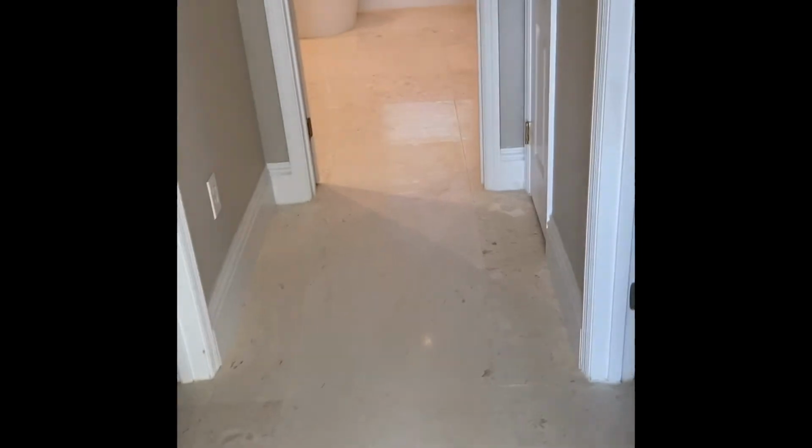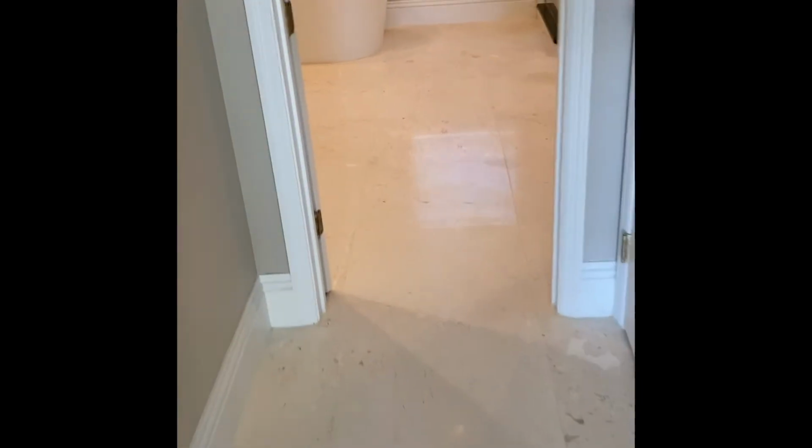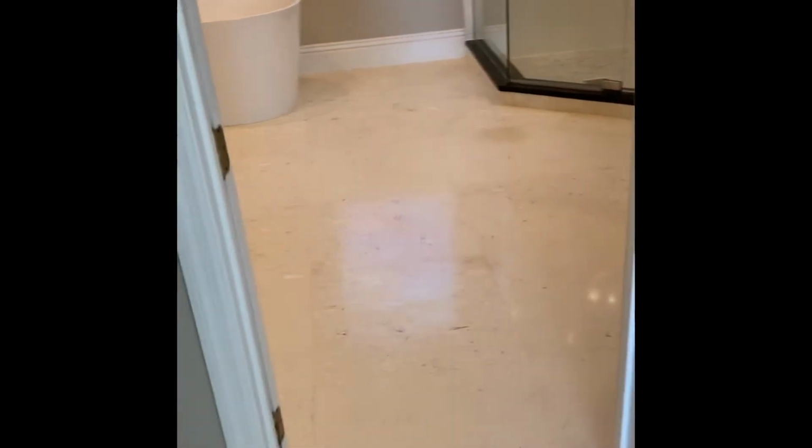This is a new install here. We polished this also. Very, very nice, you see. Let's take a look in here. Okay, and here we go, here's the bathroom. Let's take a look at the bathroom. You got that right there, you see that, right? Okay, see how beautiful. And again, this is a brand new install.